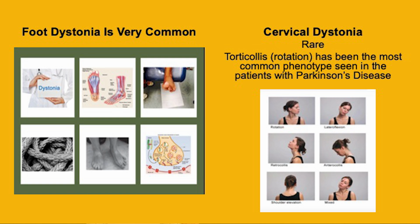Cervical dystonia is also something that can happen. It is rarely seen as part of Parkinson's. It is an entity on its own, but it can also be seen as part of the Parkinson's. And these are just different kinds. In this picture, you can see the different types of cervical dystonia in patients. So the rotation of the neck is one of the most common forms of the dystonia that you see. Cervical dystonia implies the neck. So these are different postures or abnormal positions of the neck that can be assumed by patients. Like it says, rotation or torticollis is the most common. So Botox can be an indication for this too.